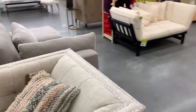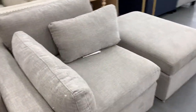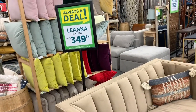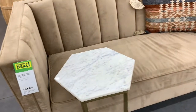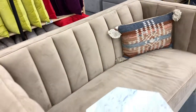It's been so long since I've been in a World Market. The furniture is gorgeous. I mean, the prices on their furniture are pretty decent. I love this sofa here. I love a couch that has a higher back. So I like that. That piece is really pretty. Nice, nice, nice.